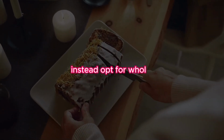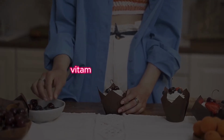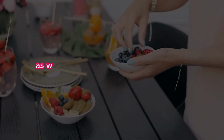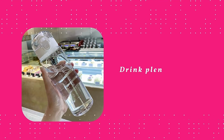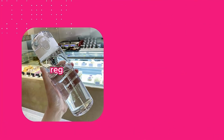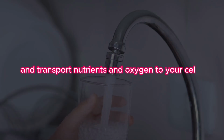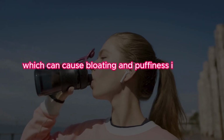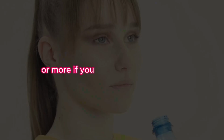Instead, opt for whole, natural foods that are rich in fiber, protein, healthy fats, vitamins, and minerals. These foods will keep you feeling full and satisfied, as well as support your metabolism and hormone balance. Drink plenty of water. Water is essential for your health and well-being, as it helps flush out toxins, regulate your body temperature, and transport nutrients and oxygen to your cells. Water also helps prevent dehydration, which can cause bloating and puffiness in your face. Aim to drink at least 8 glasses of water per day, or more if you exercise or sweat a lot.